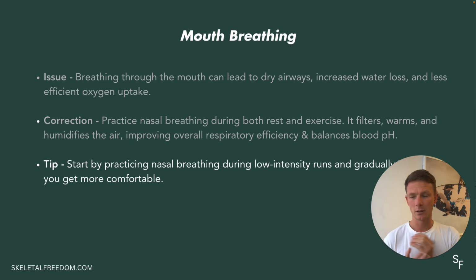Increased water loss. Continuing on from that, right? When we breathe through our mouths, it has been shown that you can increase your water loss by 30 to 40% compared to someone that is nasal breathing. That is huge, especially when we're looking to start going further in our running, from 10Ks to a half marathon distance, to marathons, to ultra marathons.